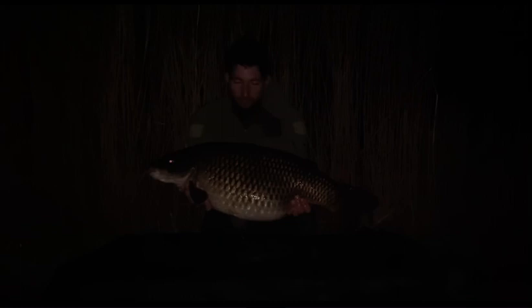Just had this one. Early wake up call, just got George out of his bed. Thank you, son. It's about 2:30 in the morning. I've managed this one. Nice 27 pound common.